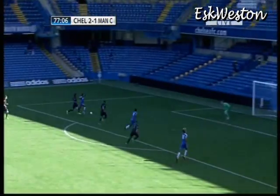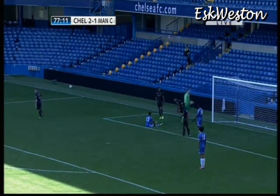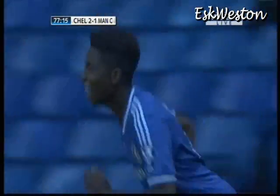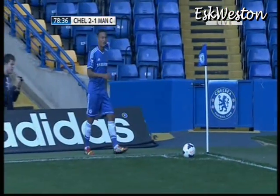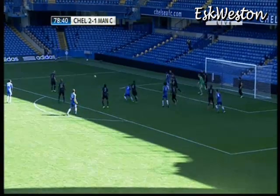And now Musonda is in. Musonda, it opened up for him. What a chance. What a shame. Well, the referee's given a goal kick, I think, here. He was never quite going to get there. There was a difference between staying onside and keeping the ball in. Stays onside and we'll take the corner.